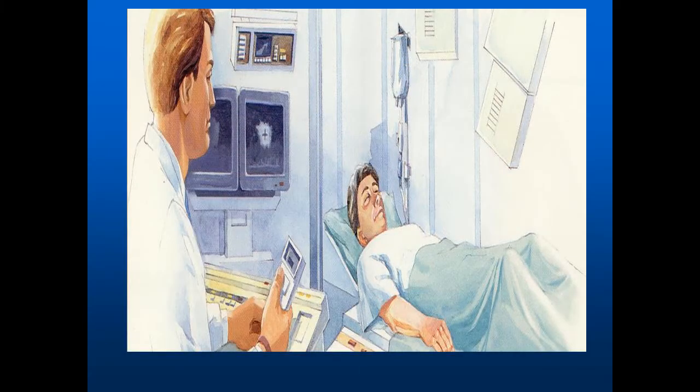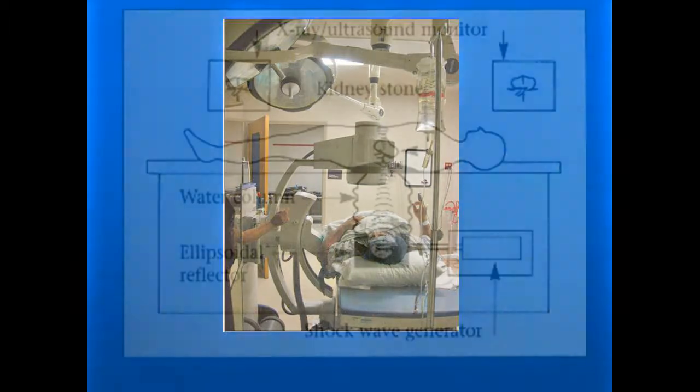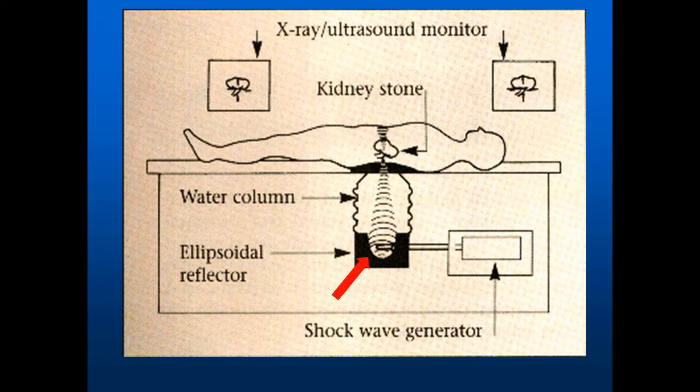And this gentleman obviously is quite comfortable. And here's a patient. He's getting his stone treated with lithotripsy. The shock wave is down here. We image it. We put it on the kidney. The focal point is here. The stone is broken into small fragments.